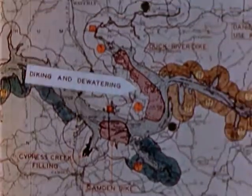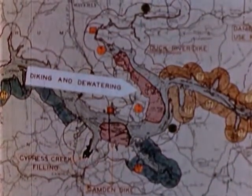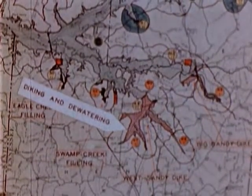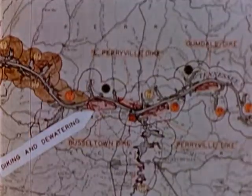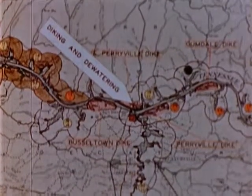Selections of projects for diking and dewatering were based on a careful analysis of such factors as size of area, amount of natural drainage, cost of construction and upkeep of the dikes and interior ditching, expected savings in reservoir preparation which would accrue by not having to clear the area of trees, and anticipated income from rental of land behind the dike or sale of timber from this area.